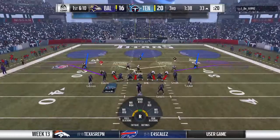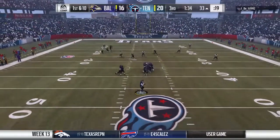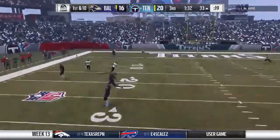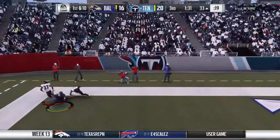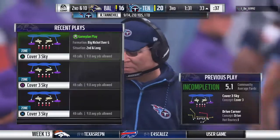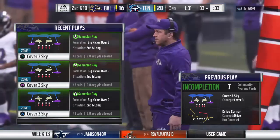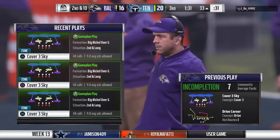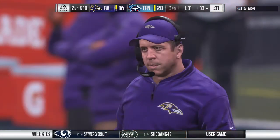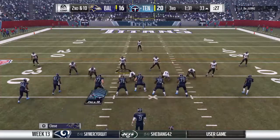What have you seen from him on film that you like so much? Well, I'll strip away everything else and get to what we call the moment of truth. When the ball's arriving and there's a defender there, he just comes down with the ball. He competes and takes it away. Great hands, great ability to finish the catch. Now a throw to the end zone on 1st down, but it winds up incomplete. 2nd and 10 from the 33-yard line.